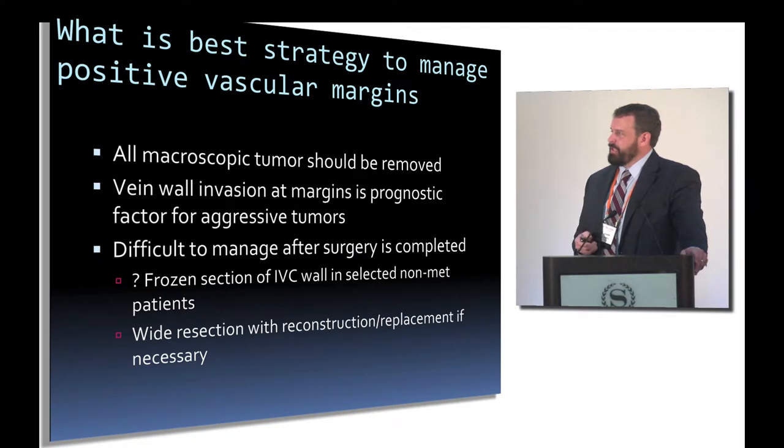So what's the best strategy? We should remove all macroscopic tumor, and it's definitely prognostic for aggressive tumors. Occasionally, we will do frozen sections of the wall, so we'll look pathologically intraoperatively, but more often we'll do a wide excision with a reconstruction replacement as necessary.